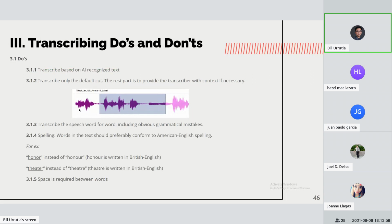Another important aspect of this work is understanding the context of each audio clip. Because if you don't understand the context of each audio clip, then you can't transcribe it correctly. So let's not get used to transcribing only what we heard, thinking this is what I heard. You're supposed to also understand the context of what they're saying, because you can make mistakes if you don't understand the context.